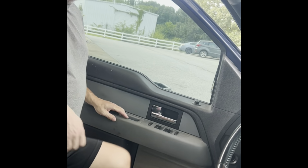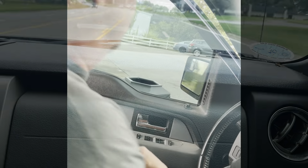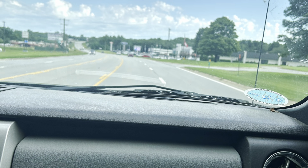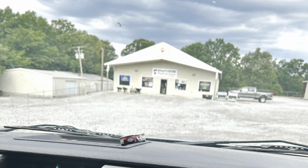Stop for a little gas. So Wayne got our gas and we are ready to hit the road. We gotta make a quick stop and pick up a few bags of feed that we're running low on. So we're gonna do that on the way, put them in the back seat just to get us through to our regular feed pickup bag.